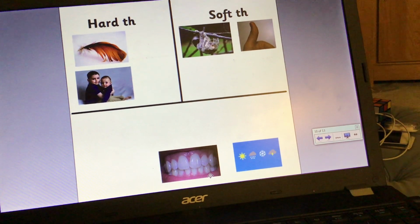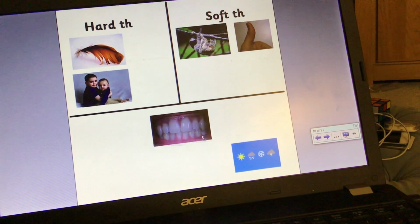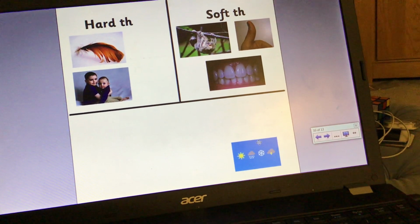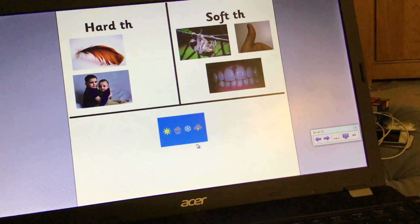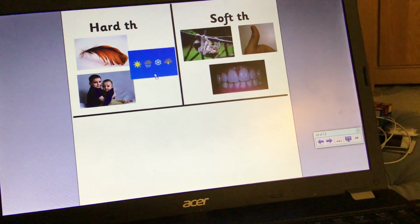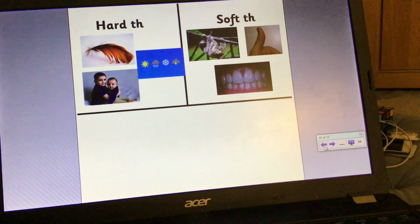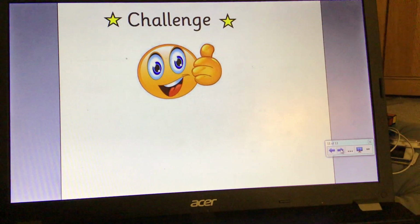Teeth. I can feel myself blowing the air through my teeth, so it must be a soft sound. And finally, we've got the weather. Weather. Can you hear that hard sound in the middle? So we're going to move it there. Good job, everybody. Okay. Now, we're ready for your challenge.